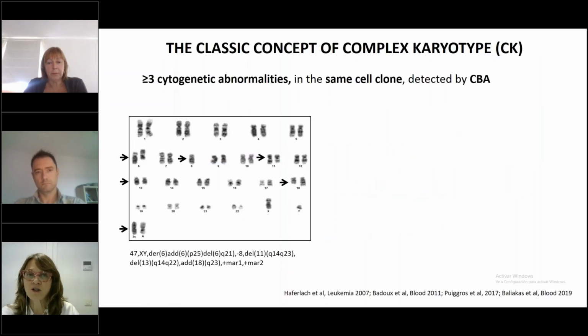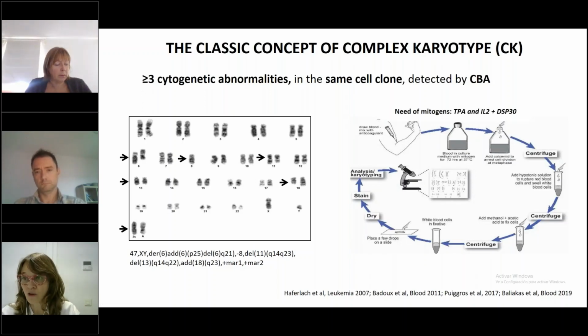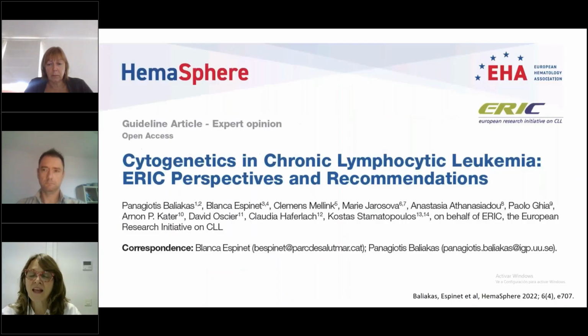Regarding technologies, you know that the classical concept of complex karyotype is defined by having 3 or more cytogenetic abnormalities in the same cell clone detected by chromosome banding analysis. You can see here a complex karyotype from a CLL patient. Of course, the gold standard technology to detect complexity is chromosome banding analysis, and it's important to know that we need to use the correct mitogens to let the tumoral B lymphocytes divide and obtain metaphases.